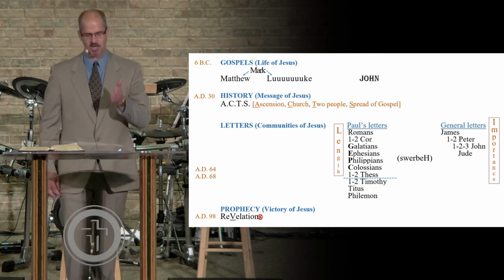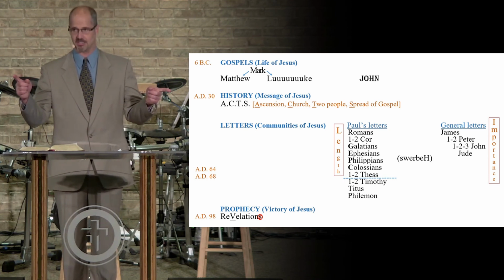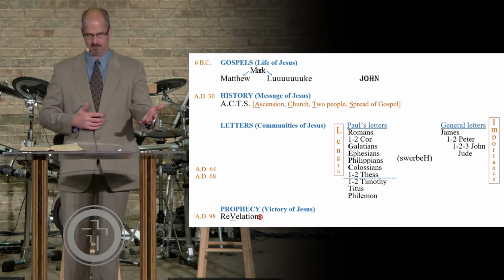James, Peter, John, and Jude. The first and the last were half-brothers of Jesus, James and Jude. Okay? They wrote 1 letter, 2 letters, 3 letters, and 1 letter, respectively. Let's look at them in turn.